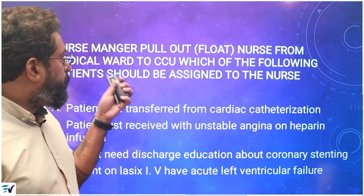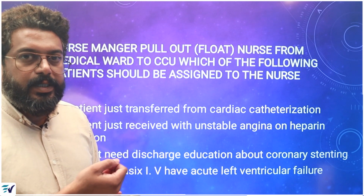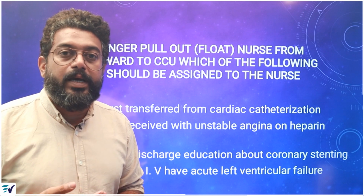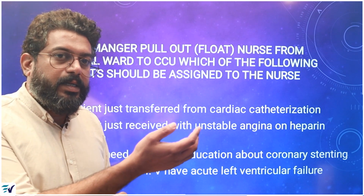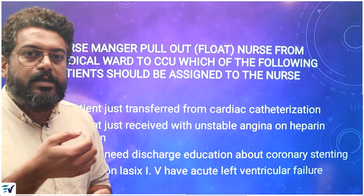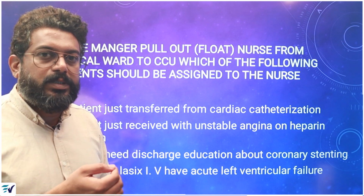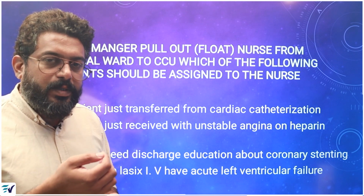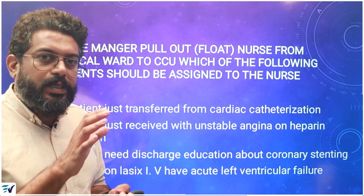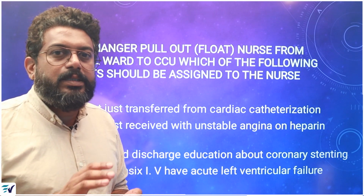So, here a nurse manager floats a nurse from the medical ward to the CCU, the cardiac care unit. What responsibility should be assigned to that nurse? That is the question. One thing we have to remember is that a nurse from another department is being floated to the CCU. So, basically she is a new nurse in a new environment. So, we should not suddenly give responsibilities that are high risk or not familiar to her department. For a new nurse, you should give work which is not that hard or which requires less risk.